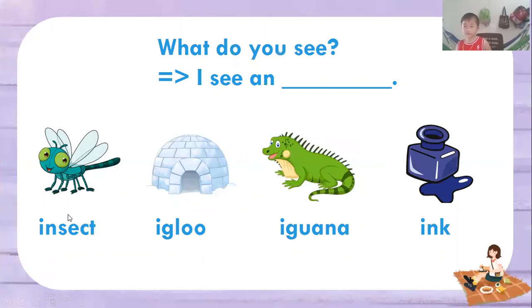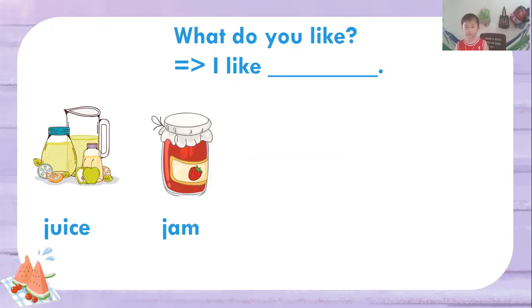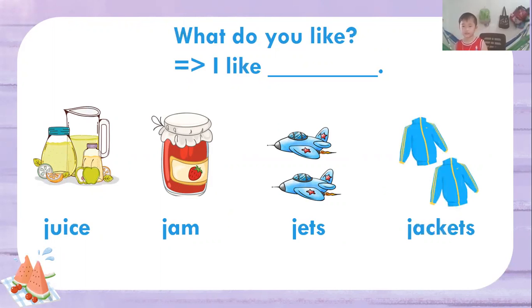And what do you see? I see an insect. What do you see? Igloo. What do you see? I see an iguana. And what do you see? I see ink. You say, I see ink. I see ink. Yeah, what do you like? I like juice. What do you like? I like jam. What do you like? I like jackets.